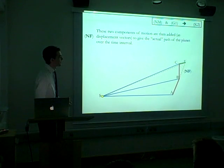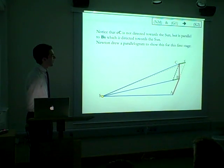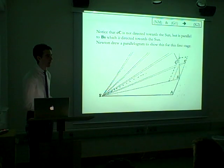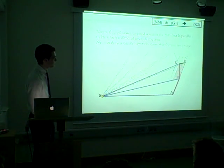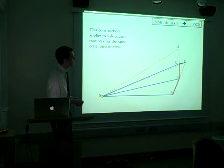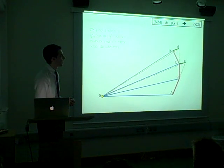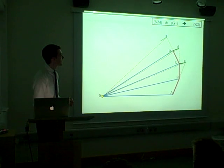So once again, the planet, if uninterrupted, would have headed on the orange path, but it travels on the red path. And to highlight that you could add the vectors in both ways, you could do the small one plus the big one, or the other way around. He's drawn a parallelogram, which you see on the original diagram. So we carry on the procedure again. If uninterrupted over that time interval, it would have headed up there, but it doesn't. It goes towards the sun and is shifted that way, and so on, and so on.